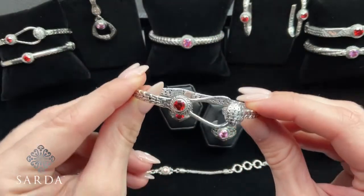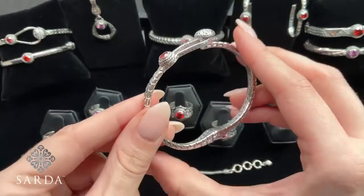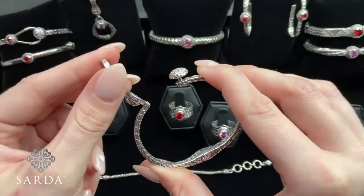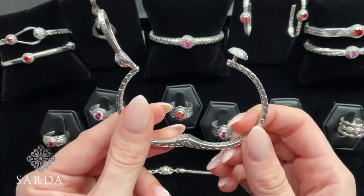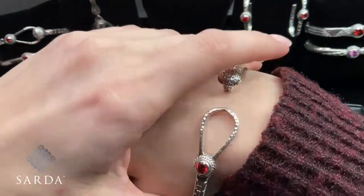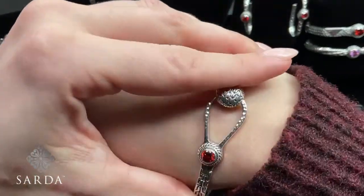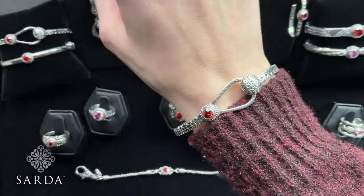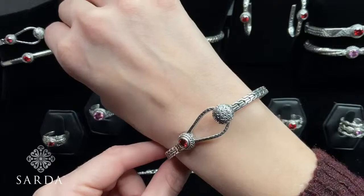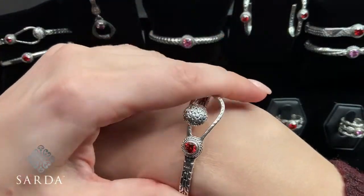So I'm gonna give you the range. If you have a 5.5 inch wrist to an 8.25 inch wrist, there will be one that will fit you. You just head over to the website and it will show you the size and how it will fit you, whether it's gonna be fitted or roomy, as long as you know your wrist size. So you measure your wrist and then look to see what size would be your best fit.